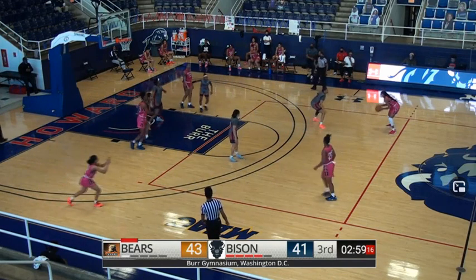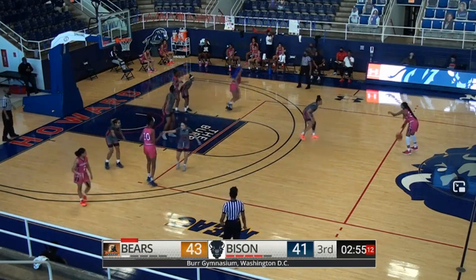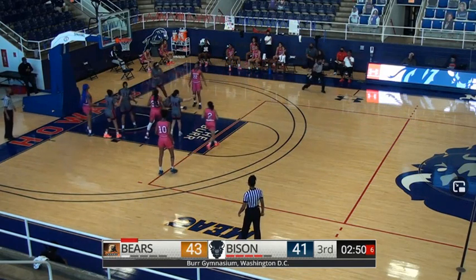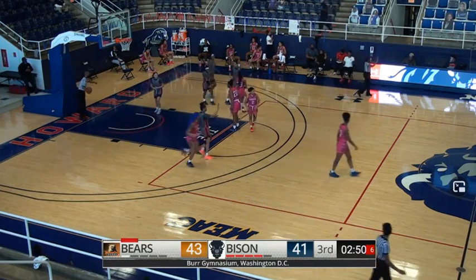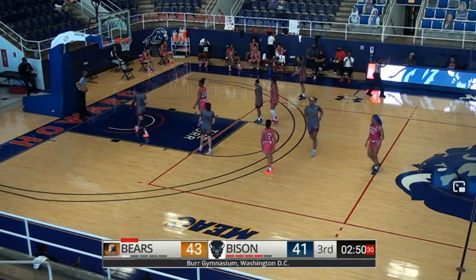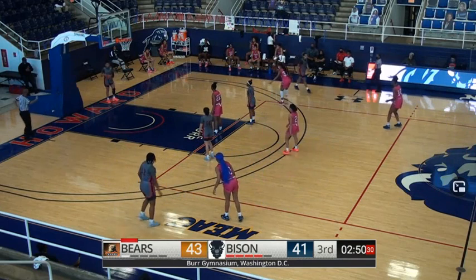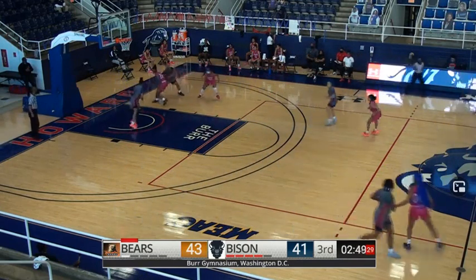Inbounds is the Kaya Creek. Pass over to Harris. Harris still has it. Pass over to Creek again. Creek. Strong move, but that will be a charge. That's a tough one right there. You know, Coach Ty Grace trying to isolate, create something for her, and Henson just able to draw that offensive foul.